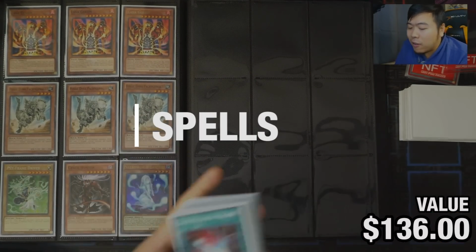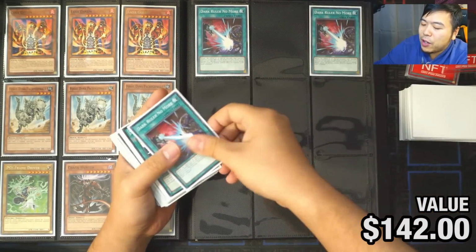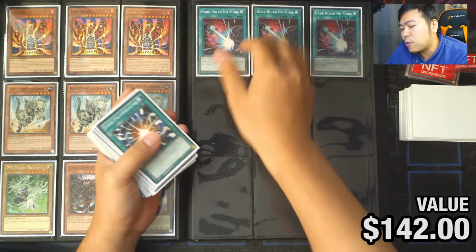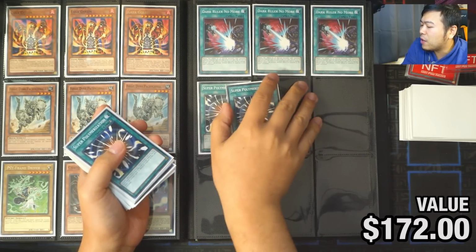Okay, let's start big, right? Let's start with Dark Ruler No More, so we can break all the boards. So now you have board breakers, you have hand traps. Going second should be no problem. Of course, I'm also gonna include you guys a triple pack of Super Polys. Very common thing you guys ask for.